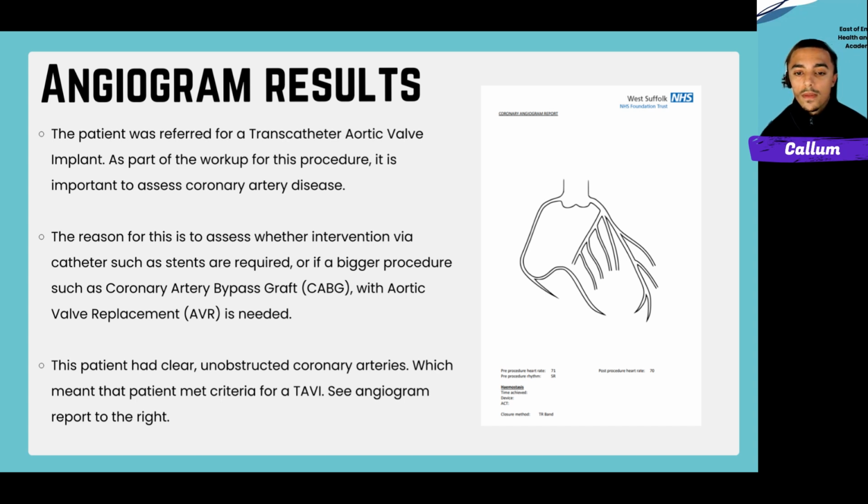Basically, with such important procedures such as valve replacements or TAVIs, if there are other areas of disease, they'd much rather do it all at once, tick all the boxes. It just limits the possibilities of complications, infections, things like that. So if there was any coronary artery disease present, they might consider an aortic valve replacement and a coronary artery bypass, just as a whole open heart surgery. But in this case, the patient's coronary arteries were unobstructed, meaning a TAVI was the best choice for treatment.